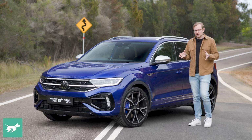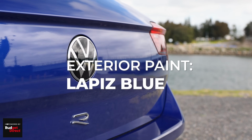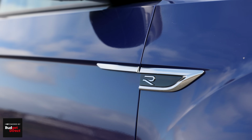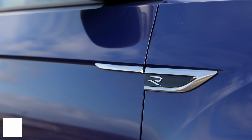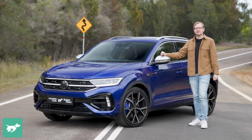You also don't need any options. This car has 0 options. The lapis blue paint is a no-cost option. I opted for the silver package rather than the black pack, and I think it looks absolutely fantastic. The one thing I would have added would probably have been a panoramic sunroof, which would set you back $2,000.